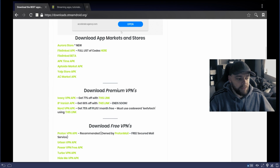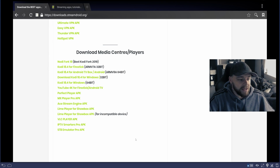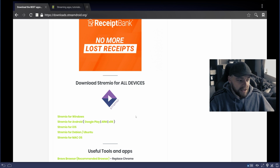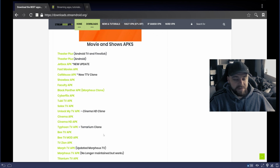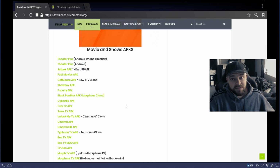But on here you'll get loads of different app markets, free VPNs, premium VPNs with the discount. But if you scroll down to movies and shows, here are all the new apps you can get that are working. You've got Theatre Plus, you've got Jetbox, CatMouse, which is my favourite. You've got Black Panther, Unlock My TTV, Cinema APK, which is also one of my favourites, and a working version of TTV and BTV. Tons of different apps there to choose from, so that is where you can get your hands on some of the best apps.